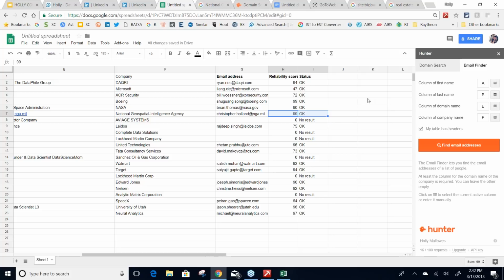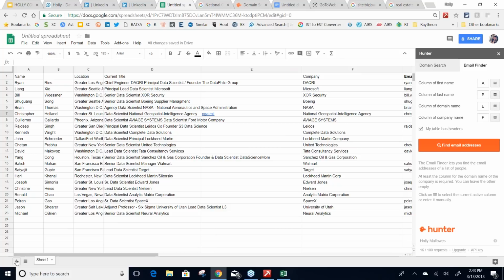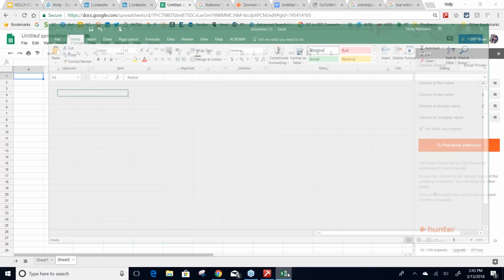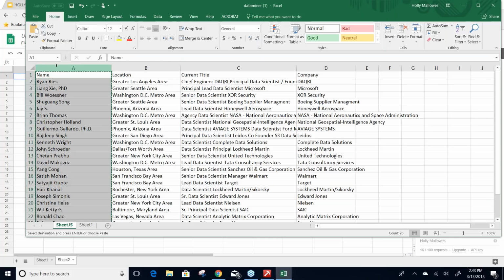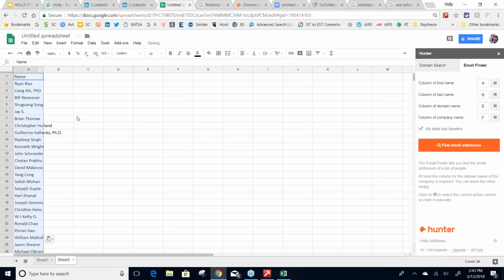We do have one. What is text to columns? Leslie, I started to answer that, but Holly, if you want to explain what text to columns does again, that would be great. Yeah, I'll give you a real quick example. When you look at the data that was scraped from LinkedIn, the reason we want to split out the first name and last name is because that's how Hunter works. It goes by the naming convention first name dot last name. But if I had to go down one by one and type out and separate all these names and delete them, it'd be a huge pain.